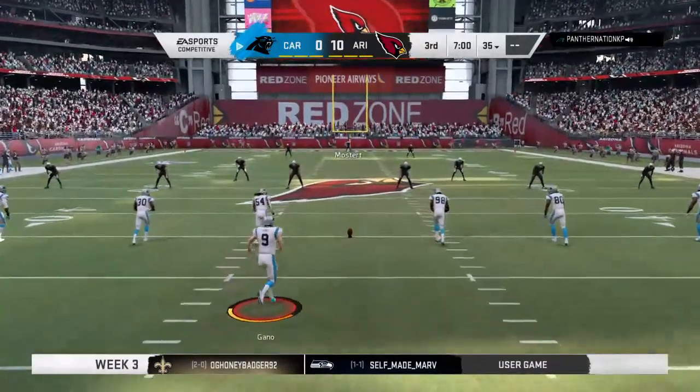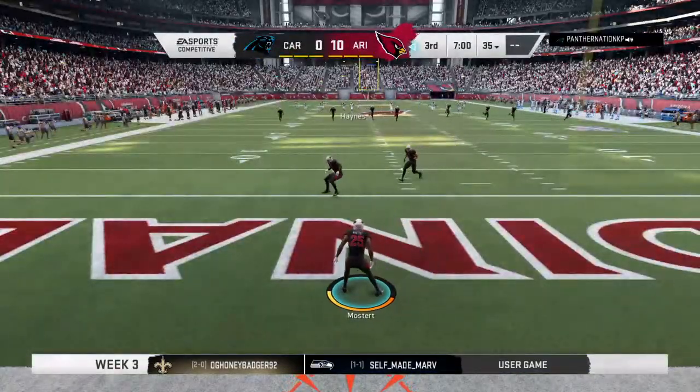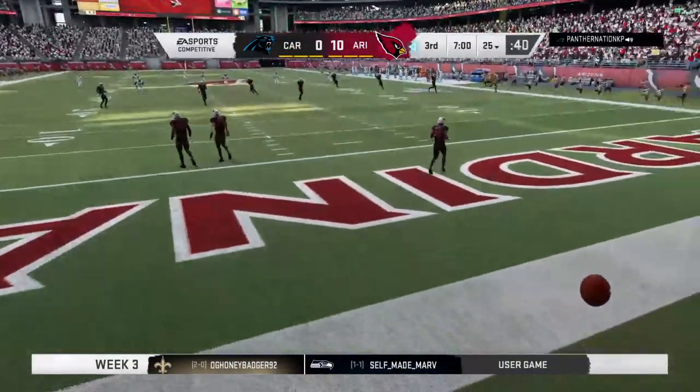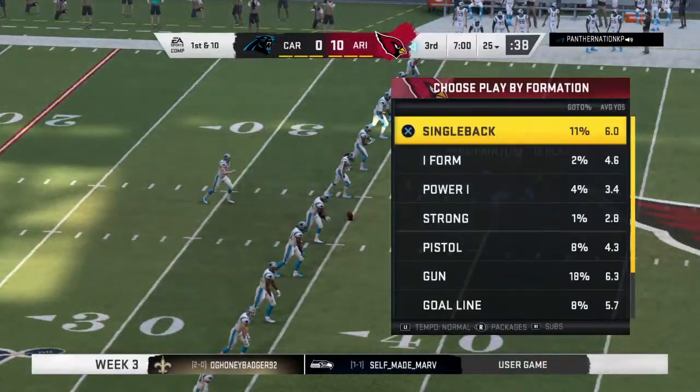The Cards with the lead, and they will get this football first as the second half gets started. And this will be a touchback as that sails over the end line.